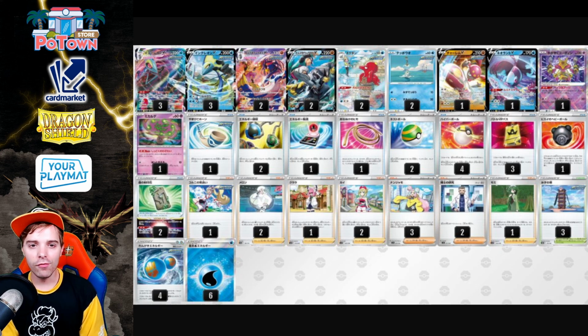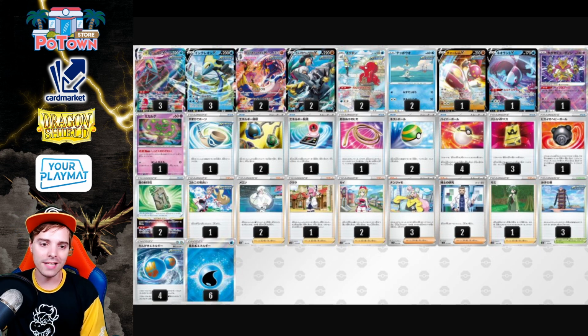You use Double Gunner from the Inteleon VMAX in combination with Radiant Alakazam to move around those damage counters, and then Yoga Loop as early as the 2nd or maybe 3rd turn. Very awesome. And then you have G-Max Rapid Flow to take multiple prize cards at once. This has a lot of control over the game on when you're taking prize cards, which is super nice.